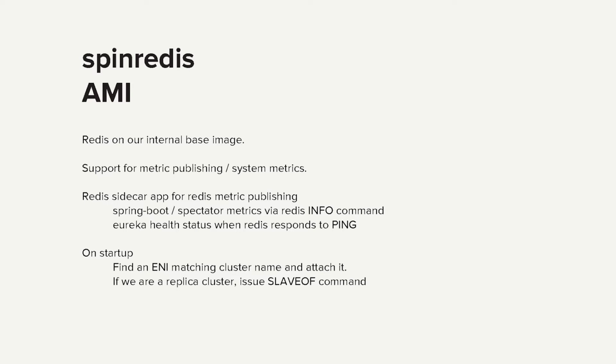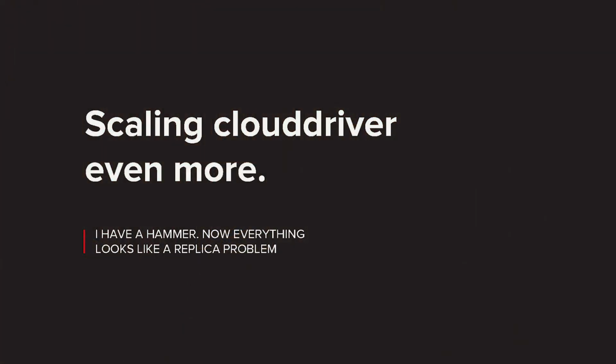So on startup, this instance will look out for a network interface with a tag that matches the cluster it's deployed in. It'll grab it and attach it. If its cluster name ends with replica, it'll issue the slaveof command and connect to the master, and it's good to go. It's all hands off. We just launch one of these. So now that launching Redis is easy, and we have a hammer, everything looks like an add-a-replica problem. And we're going to talk about how we do that even more.